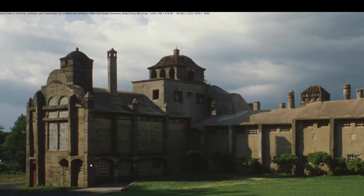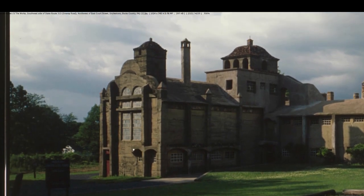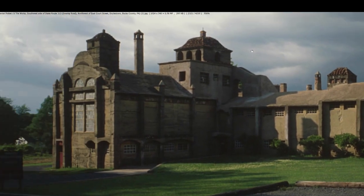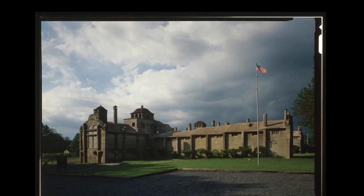Here we have an amazing old world structure that is being passed off as a pottery and tile works production facility, I suppose. Or maybe just a store. I don't know, but it seems a little bit fancy, a little bit extra for a tile place. And this photograph is the modern take of it.